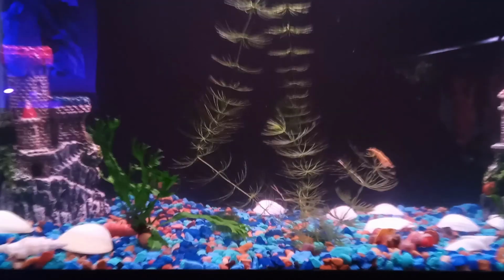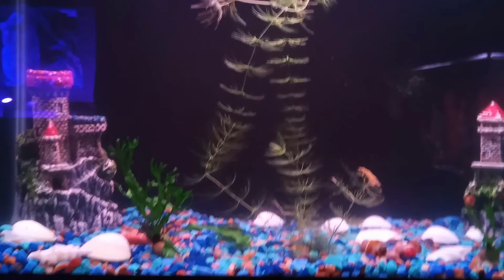Now I've been trying, guys. I've been breeding wild shrimp, but it is nearly impossible to get a good shot of them. I have gotten some on film, but I think I'm going to have to get like a 4K video going of them, because here you go with what I got. This is my shrimp tank with just yellows.